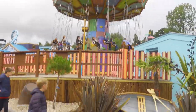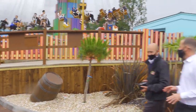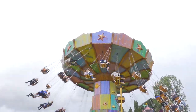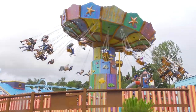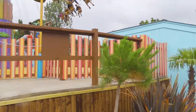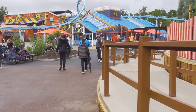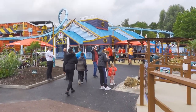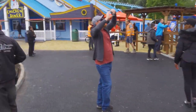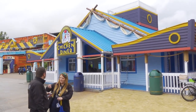But look at this, we've got the wave swinger. We've got a barrel, man. We've got a load of barrels. I like the theme. It looks really good though, with all the starfish on it and all the little fishes. Oh yeah, there we go. We've got a re-theme of Chicken Diner. It looks very good. I love the way they've done it all up. We've got the masts up there. Big fan of the sign as well.